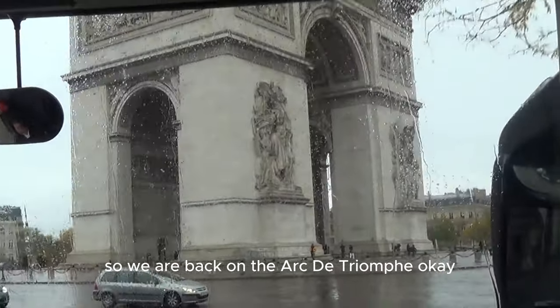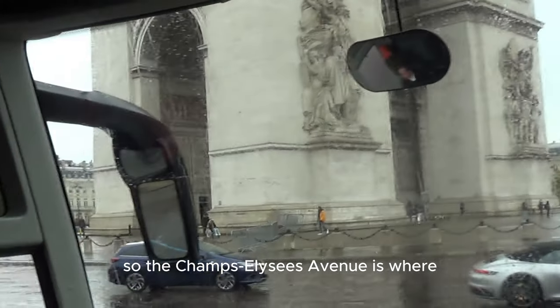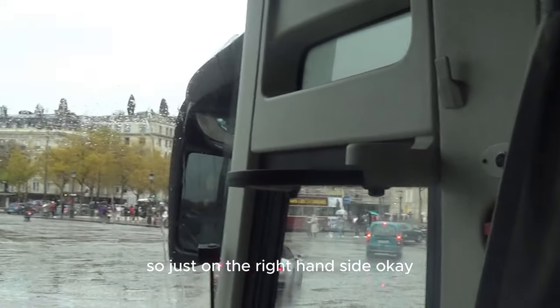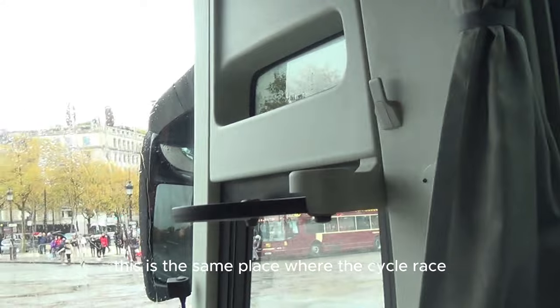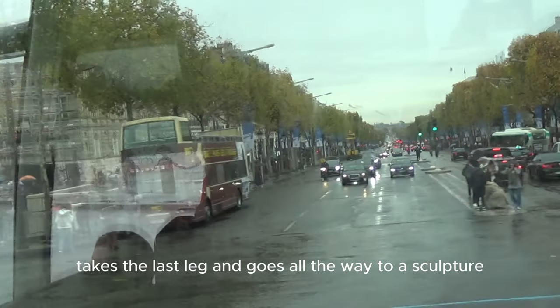Back on the Arc de Triomphe. Okay, so the Champs-Élysées Avenue is where you can see the verdicts. Okay, so just on the right hand side, that's the most beautiful iconic avenue. This is the same place where the cycle race, the Tour de France, takes the last leg and goes all the way towards Concorde.